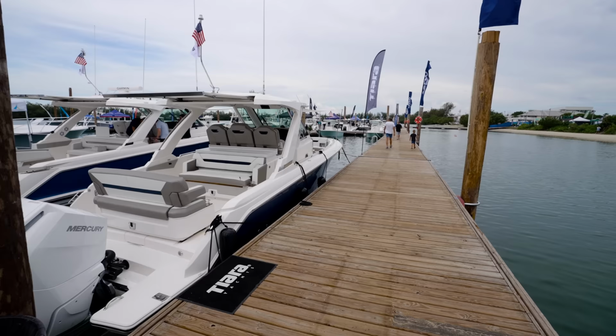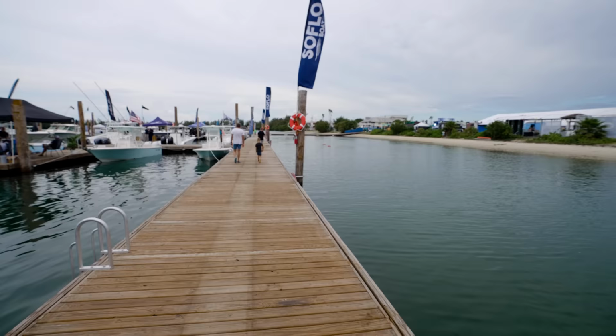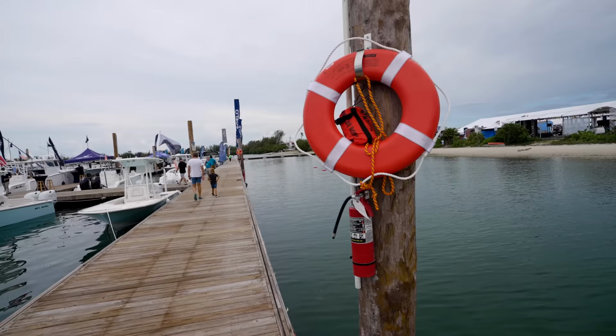Guys, look at the hat, right? Life preserver, right? I have this hat actually with the orange life preserver on luxurytenders.com, but look at this. How awesome is this?